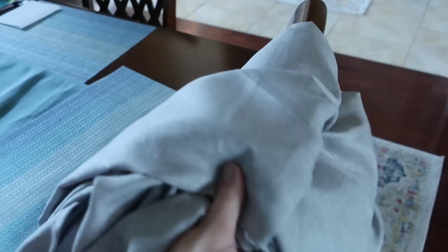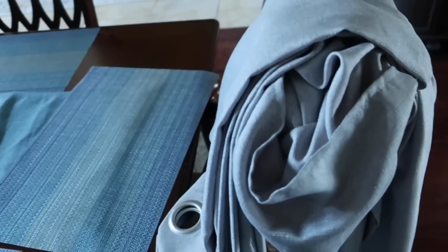Let's put it against some blue. They're kind of a bluish gray. So I thought that those would be pretty in our master bedroom. So I'm going to hang those up after I go get the kids and bring them back. So I thought that was an awesome find, because how often do you find 4 curtains bundled together?